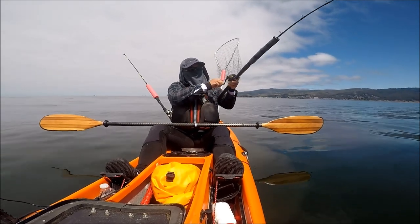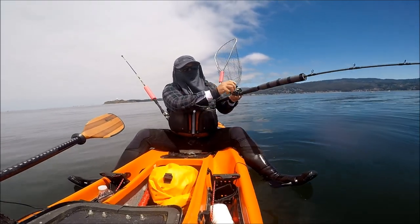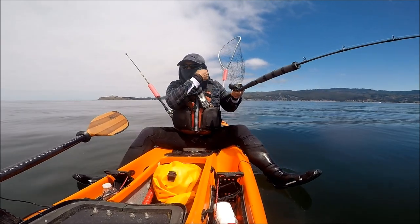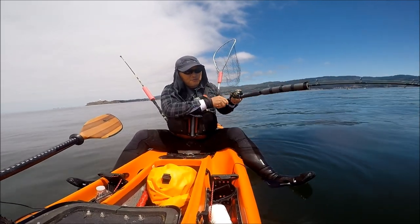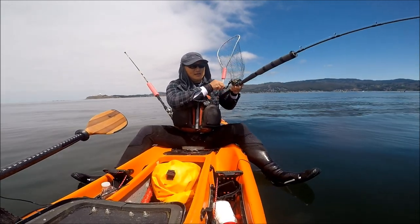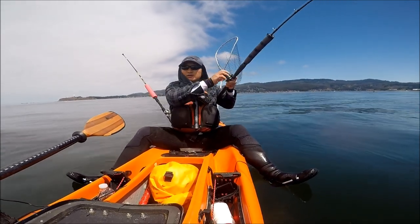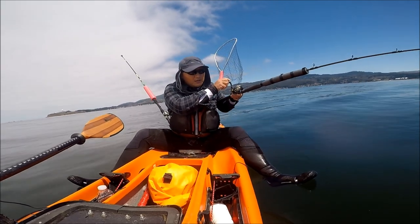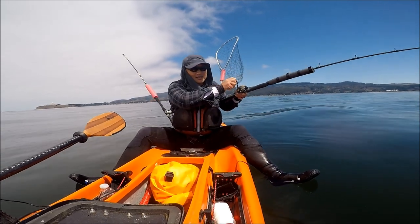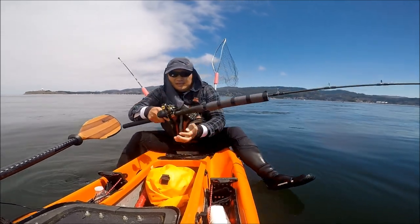29. Fish on. Oh yeah. I think it's a halibut. No death roll. So halibut, I'm assuming it's a halibut. I think so, no death roll. No, it's a ling. It's a lingcod.